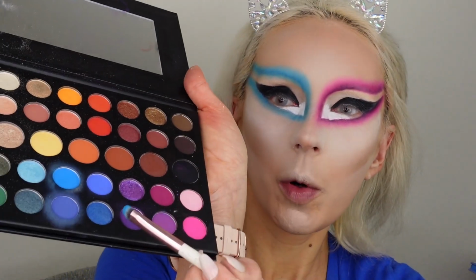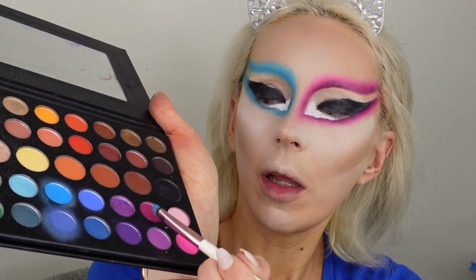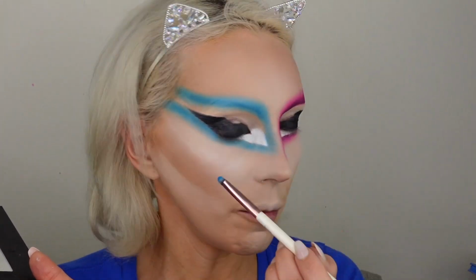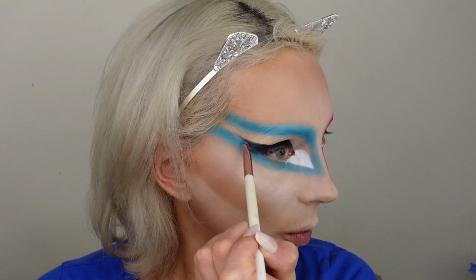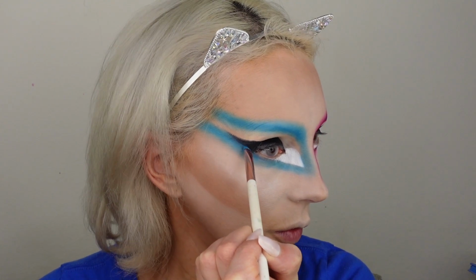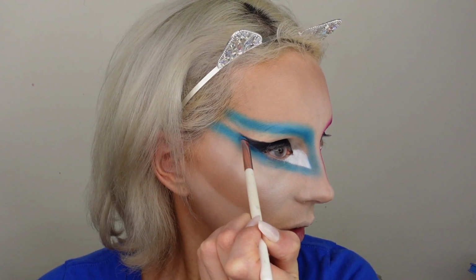So following Gottmik's tutorial, she mixed purple, that magenta, and black, and made the outline a little brighter, darker, which I already did. And now I'm gonna do the same thing here. So I'm gonna use the same blue I used with the black. I think that's what she did. So I'm taking a small brush, the same I used before for the outline. I'm just gonna smudge it all around.